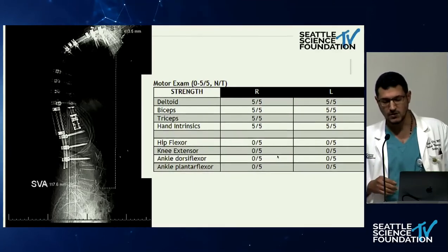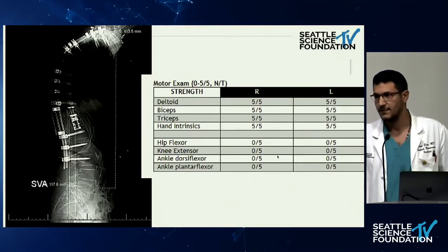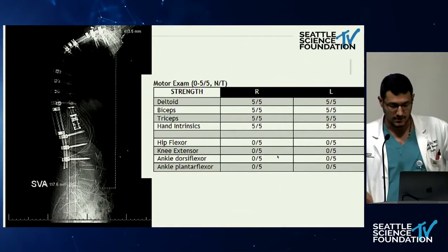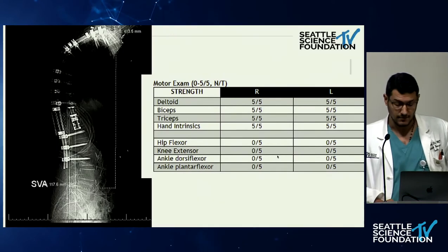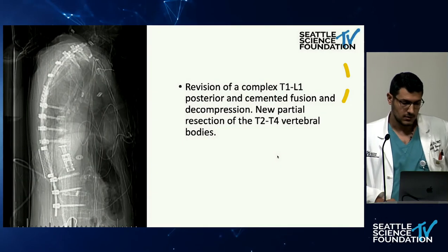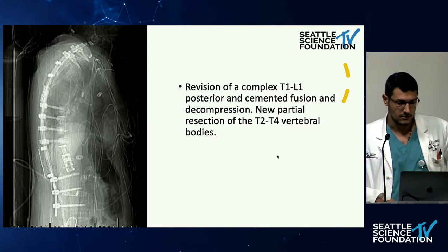So unfortunately, this patient came during the peak of the corona or the COVID pandemic, and you couldn't operate on her here because of the corona restrictions. So she came weak and she came paraplegic. Okay, so a decision was made here to revise the whole construct, and she had a total revision from T1 to L1 with correction of her kyphosis.